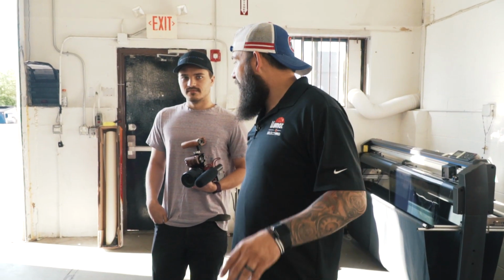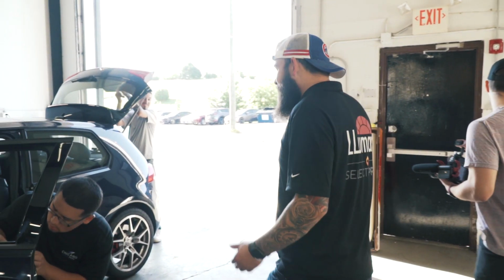We got two GTIs. Two GTIs. Wow. Two-door?